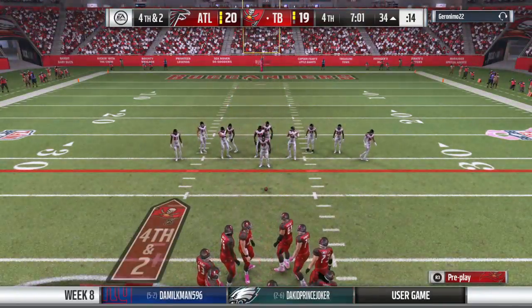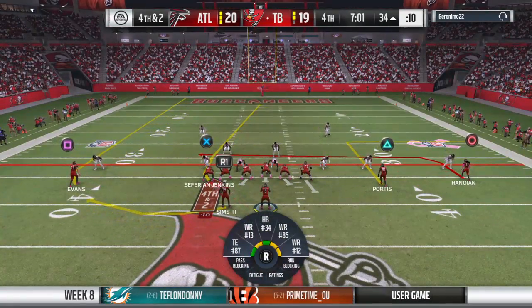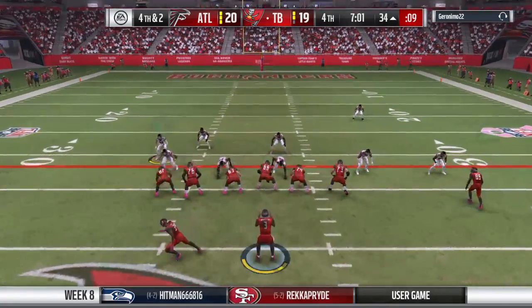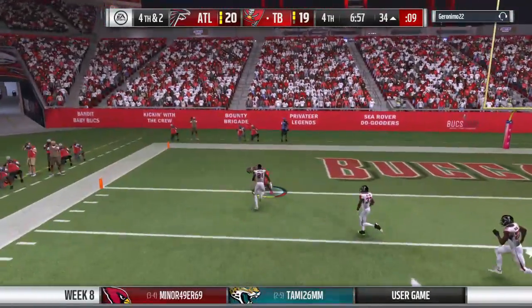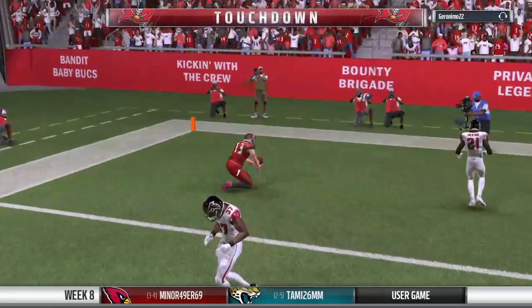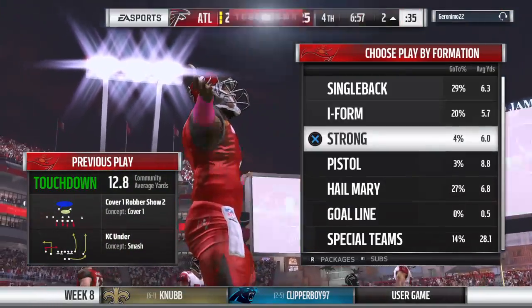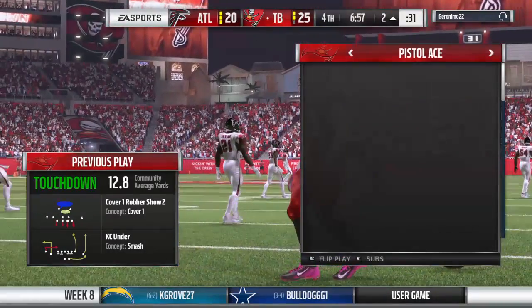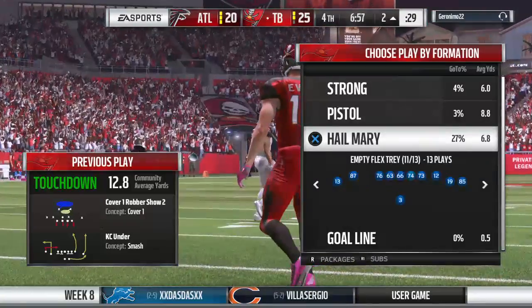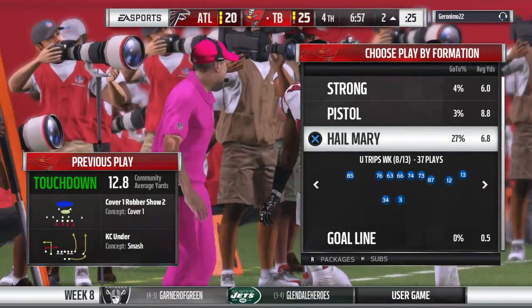One score down. Here we go. They're going to go for it here on 4th down. Desperation time. Winston on 4th down. And this is caught. And he's into the end zone for a Tampa Bay touchdown. Mike Evans with his 2nd touchdown of the game and 5th on the year. And the Bucs have taken the lead here in the 4th.